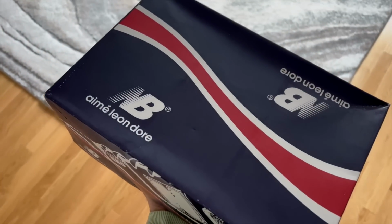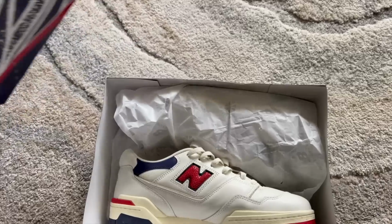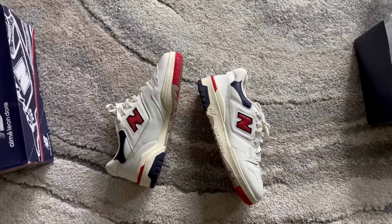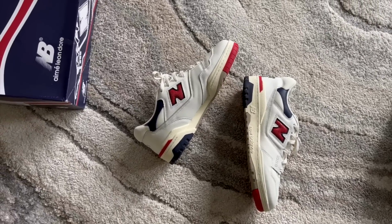I'm a liar. You're a liar. We've all lied to our feet. There have been those days where we throw on a pair of shoes that we really like. It might be one of your favorite models. We just know in the back of our mind that it's not the most comfortable sneaker. So I've got my 5 surprisingly uncomfortable sneakers.